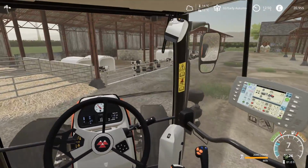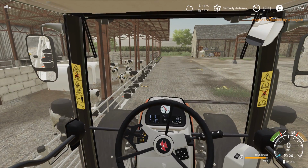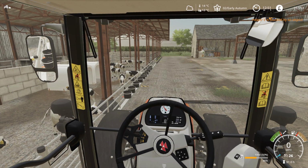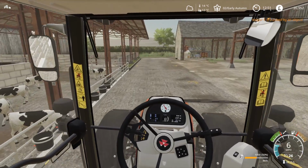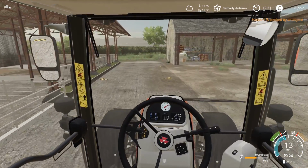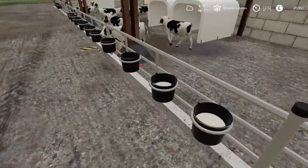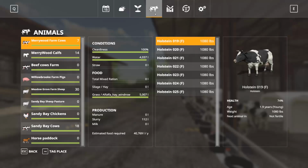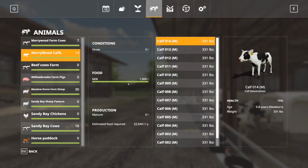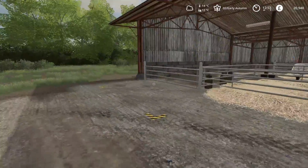Right, okay, so the milk is most likely going here. There we go. How much is it going to take? 50%. I don't think they take it anywhere else. It's just these buckets here, as you can see. Tasty milk. And then if we go onto the seasons menu, you can see that we have, yep, 1,000 litres. So now all they need is bedding.